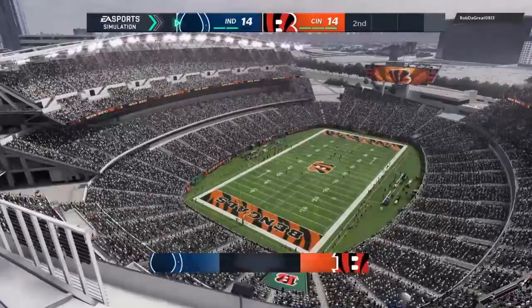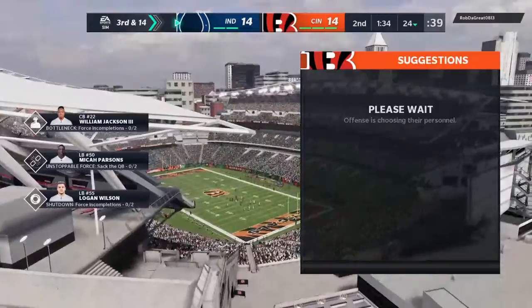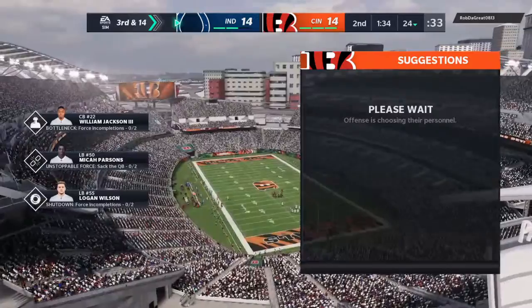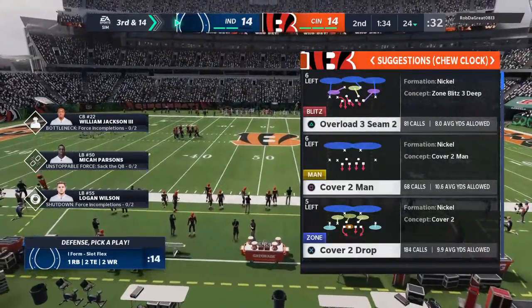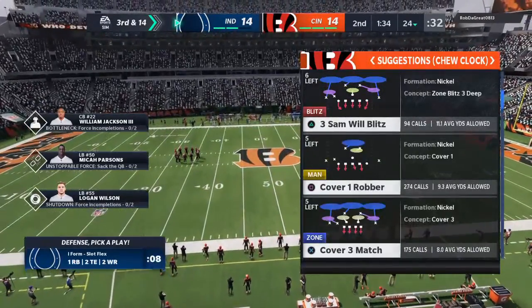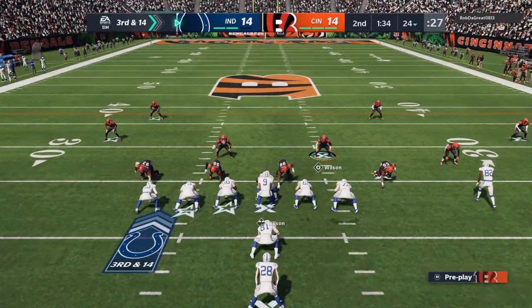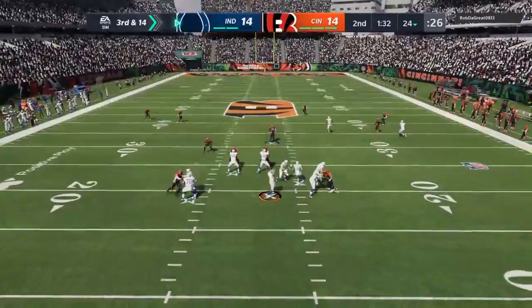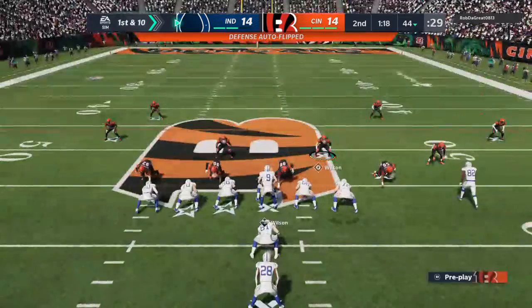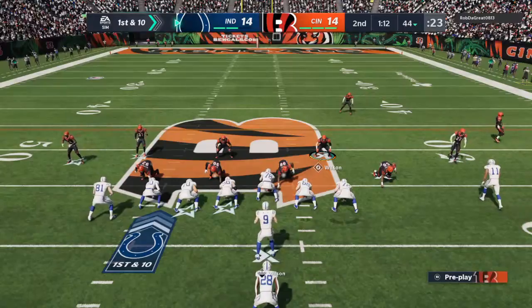And he'll be taken down by the Bengal pressure. The Colts going to use the first of their timeouts as they'll talk it over here before what will be an important third down. Now, 3rd and 14. They're going to look to throw. Aguilar has it. And he is going to have a Colts first down as they're able to get the third down conversion. Able to convert on 3rd and 14. A terrific play call, Indianapolis.